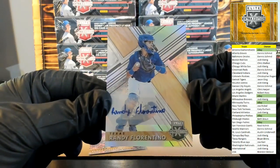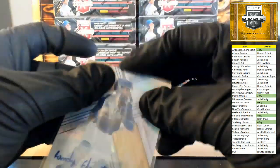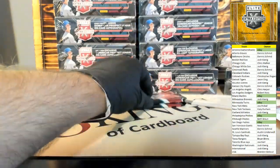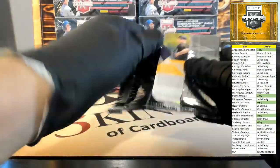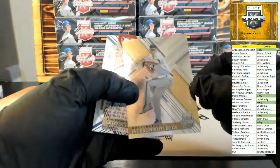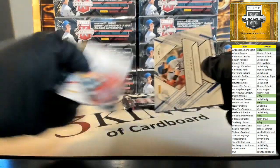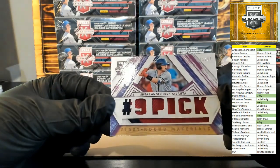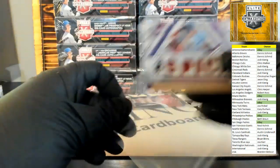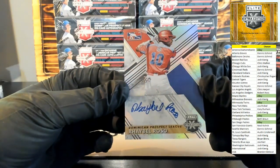And Randy Florentino auto to the Rangers. New name there. Blake Walston, number to 250. Jackson Rutledge. Christopher Espinola to 150. How about a Shea Langeliers relic to the Braves? A little two color on that one. And then DPL, Raibel Rosso.